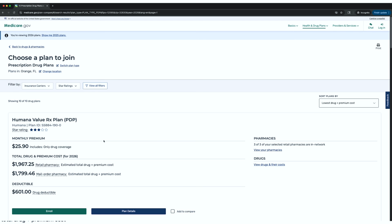Okay, now we see our total cost on the lowest plan available is under that $2,100 limit. If you had this drug list and you lived in this zip code, here is the plan that you would get. I may take some heat for this, but on drug plans, the star rating really isn't as important as it is with Advantage plans, but that's for another video.